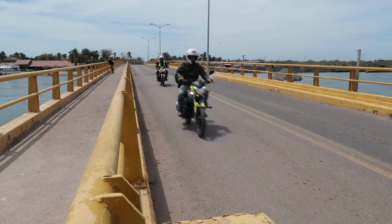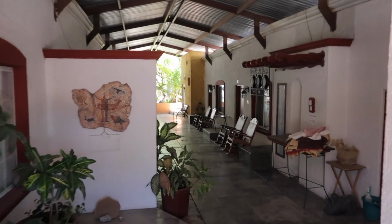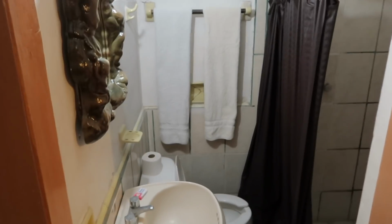Each day we're doing about 3 or 4 hours on the bikes, and then we usually stop at a small hotel similar to this. Usually we pay 500 pesos, which is $25. Usually 2 double beds. We share the room, so it's about $12.50 or $13 each, so you can't beat the prices. But I'll just show you what we do for the day.